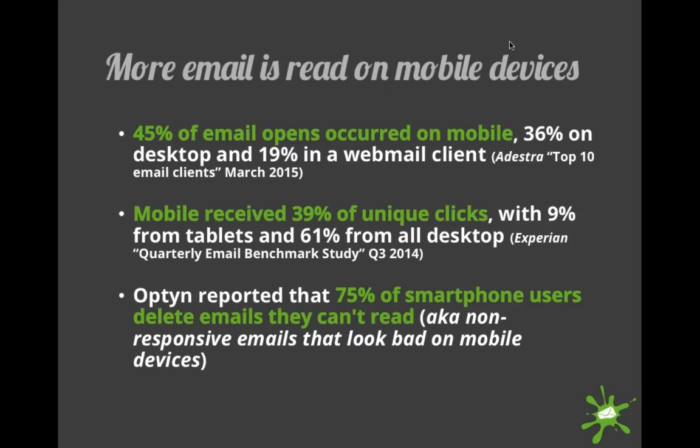So I could go on for days listing mobile marketing stats and how important it is and all of that, but I handpicked, shall I say, 3 of my favorite stats, just showing the impact of why you should have responsive design today. As you can see from Adestra, we're almost at the tipping point where more people are opening their email on mobile than anywhere else, or any other environment. Right now, 45% of email opens occurred on mobile. That's pretty crazy, and I think we can only see that number rise in the future.